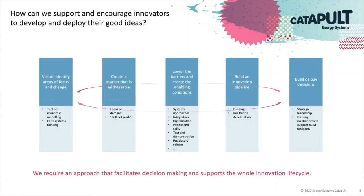So if we accept this as a structure for thinking about how we support and encourage innovators to develop and deploy their good ideas, what I'd like to do with the time I have remaining is to focus on one aspect of this, and that's specifically the role of test and demonstration in enabling innovation. It's one of the enabling conditions referred to here.